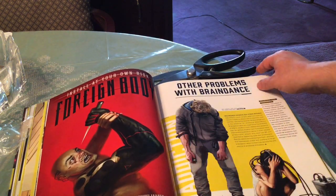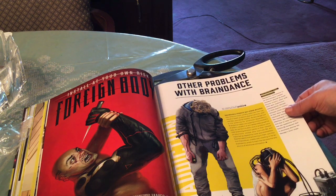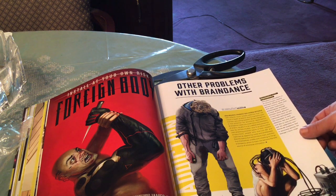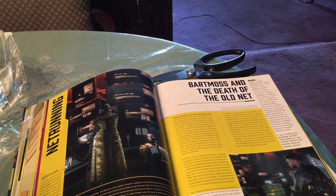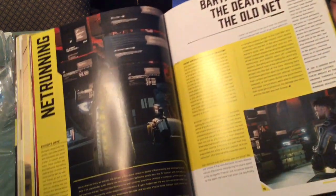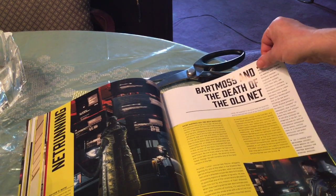What in the world is this? Foreign body. Install at your own risk. I don't know what that's all about. That looks dangerous. Other problems with brain dance. Oh, maybe because brain dance has its negatives. If you go into somebody's mind, it'll actually have consequences. Net running. It'll probably drive you crazy.